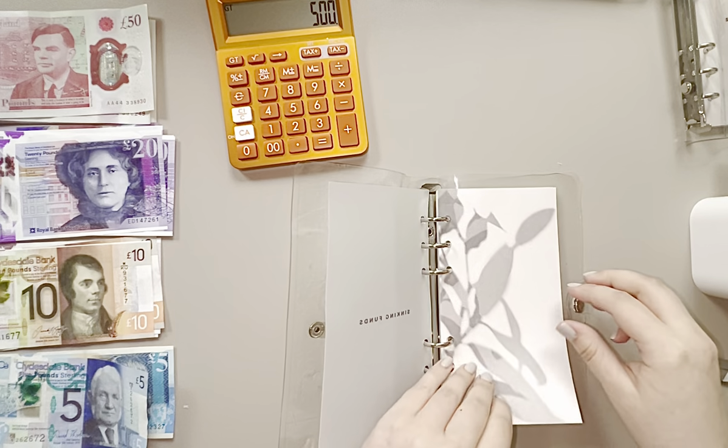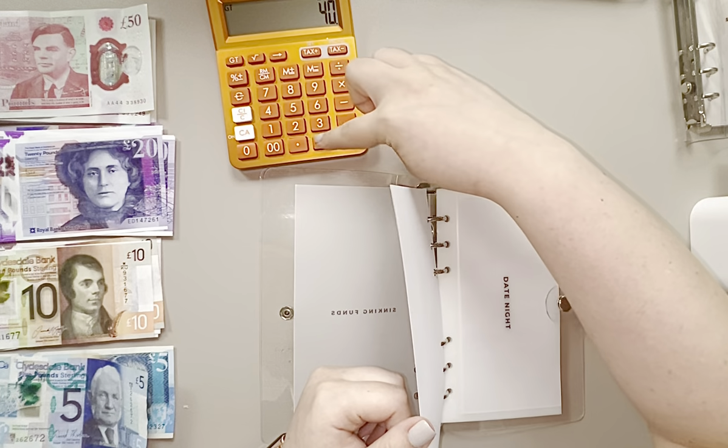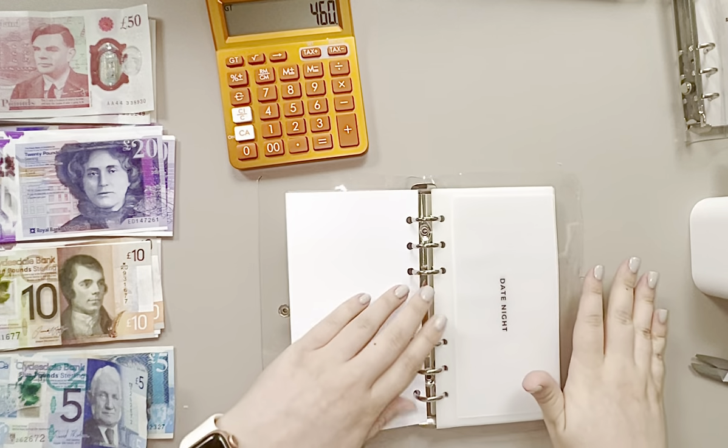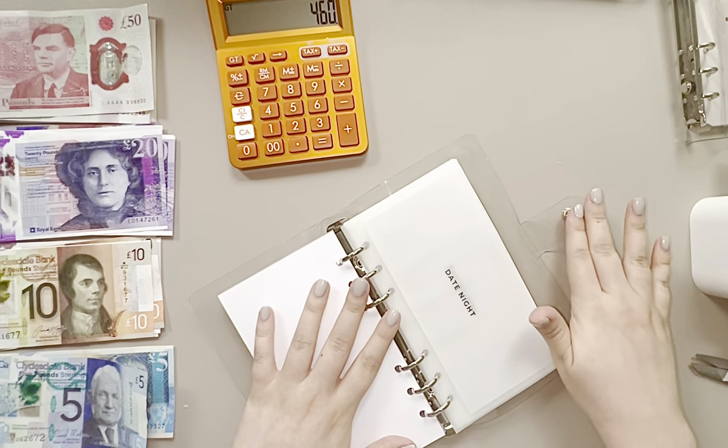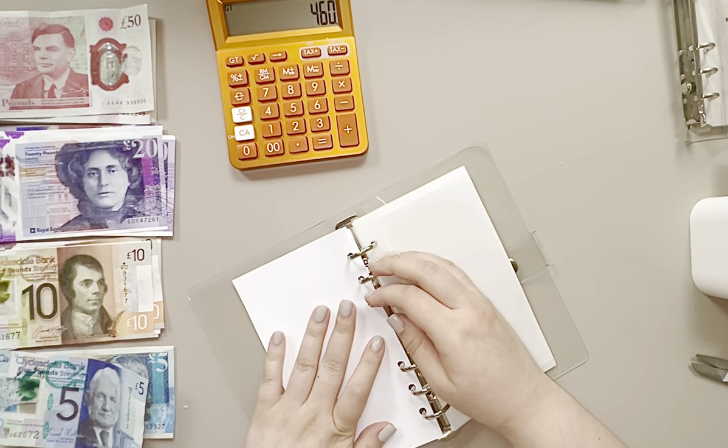Our first one is, oh my gosh, I forgot to do that again. Take away 40 for gas. I'm not doing very well at this, am I? Let's hope I improve for everyone else's sake.